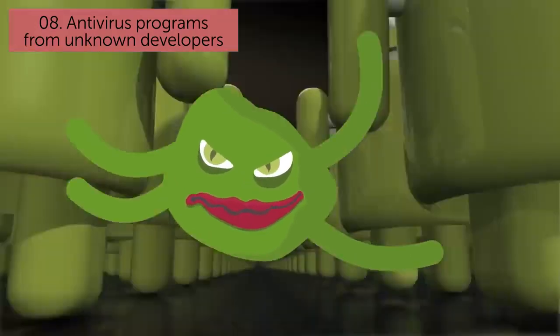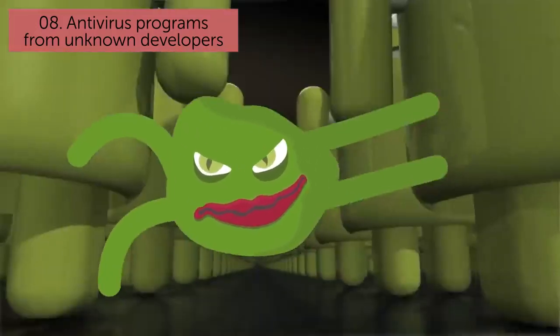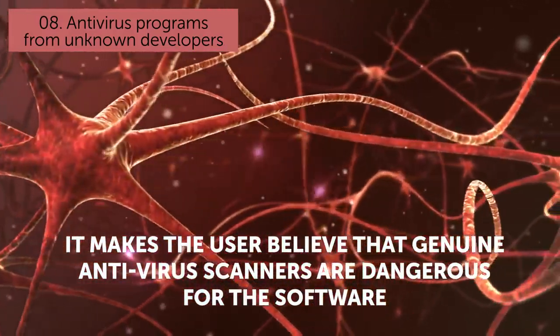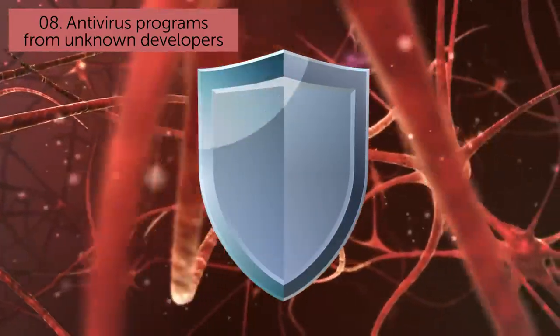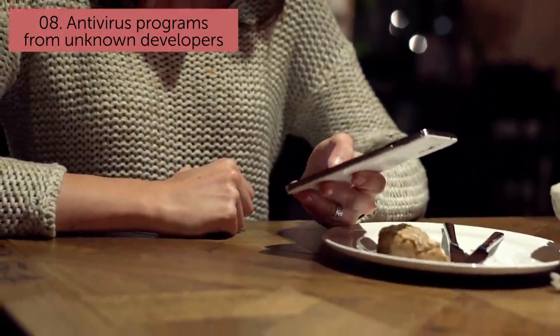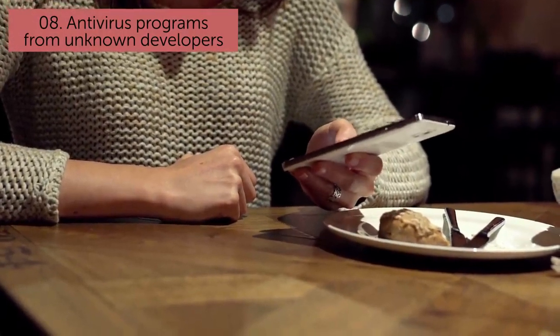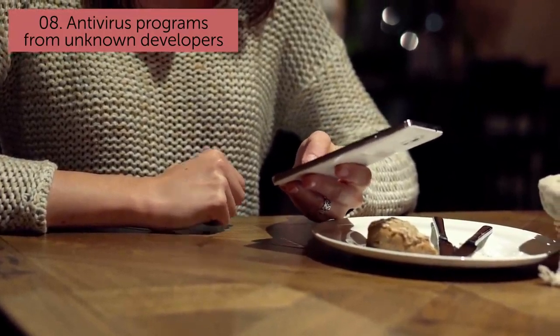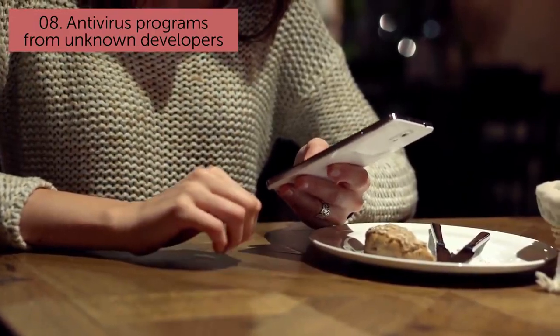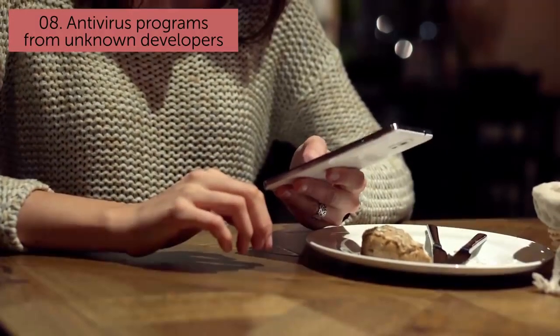This app takes deceit to a whole new level. It makes the user believe that genuine antivirus scanners are dangerous for the software and demands that you uninstall them as soon as they're detected. To make matters even worse, all this activity going on in the Lopi app can overheat your phone so much that the battery bulges, destroying your Android device. Yeah, stay far away from this one, folks.